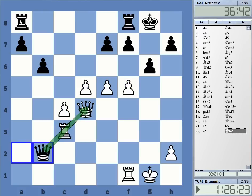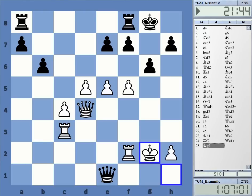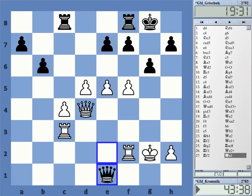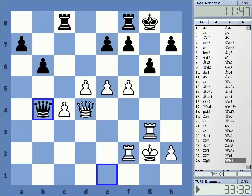Queen b2 is setting up a pin, and check. Yeah, here. Check. Yeah, here Kramnik already could have drawn with rook f1. Black has no way to escape that. It's a perpetual attack on the queen. But Kramnik wanted to win the game, and he also has more time on the clock. And he pushed with rook g3 and allowed the black queen to go back. This isn't a mistake, it's just taking a risk he could have drawn already.